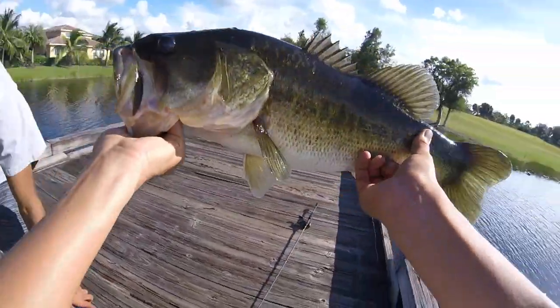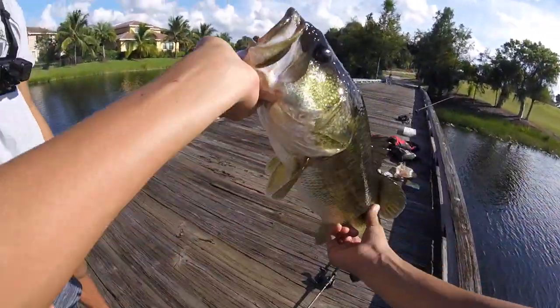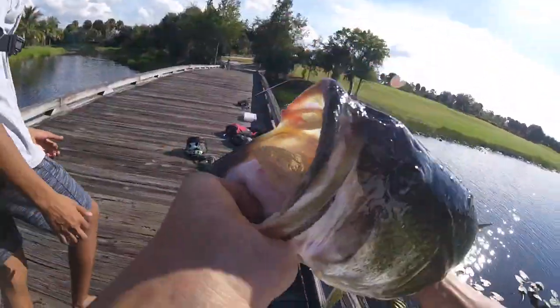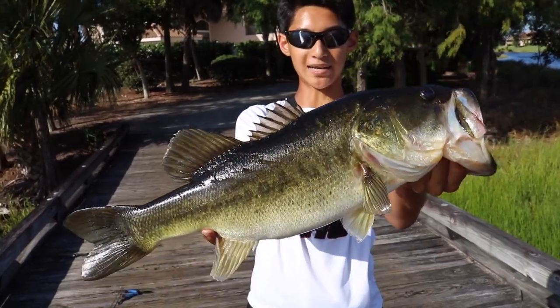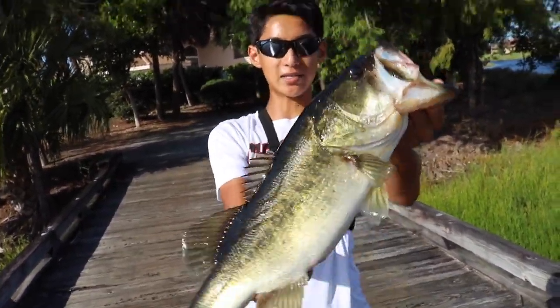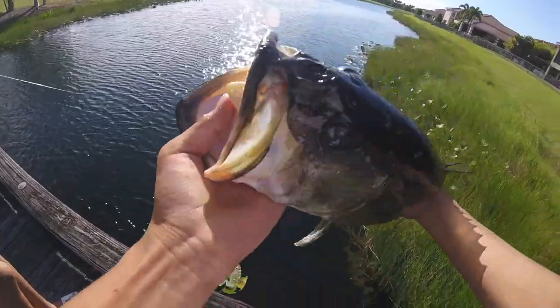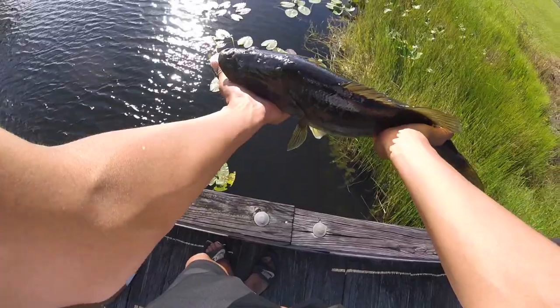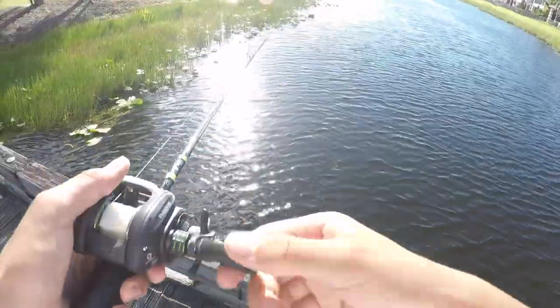Sorry, guys. I just got a stud. Look at this beast, guys. Let's go. I told you, bro. This is a stud. That's a freaking giant. All right, guys. Awesome bass on the Pisifun Phantom. Really solid bass. It's so pretty too. Look at its lateral line, its colors. Dark fish. Let's get a release. That's so sick. Look at that awesome fish. Ready? Okay. Focus. Yep. See ya. He's good.